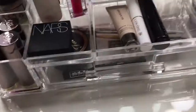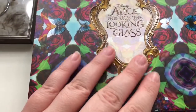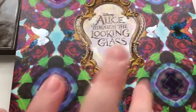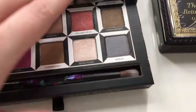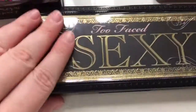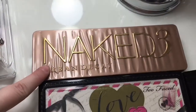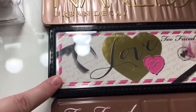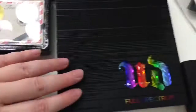Just some random stuff. So the palettes, okay, so I showed you guys that. I have the Alice Through the Looking Glass palette. Of course, you guys have seen that 100 times, but I have that. I have the Return of Sexy, which is an older palette by Too Faced, but it's pretty. It's got some shimmer shadows in there. Naked 3. I have the Love palette, Semi-Sweet Chocolate Bar, Urban Decay Electric. As you can see, I'm addicted to palettes, if you haven't noticed.